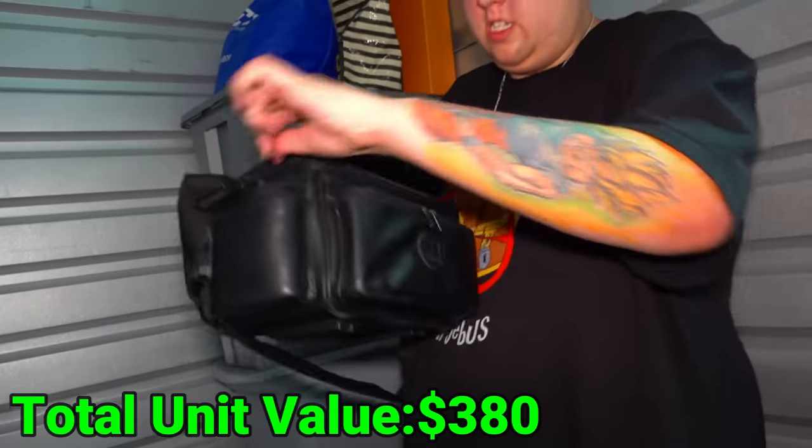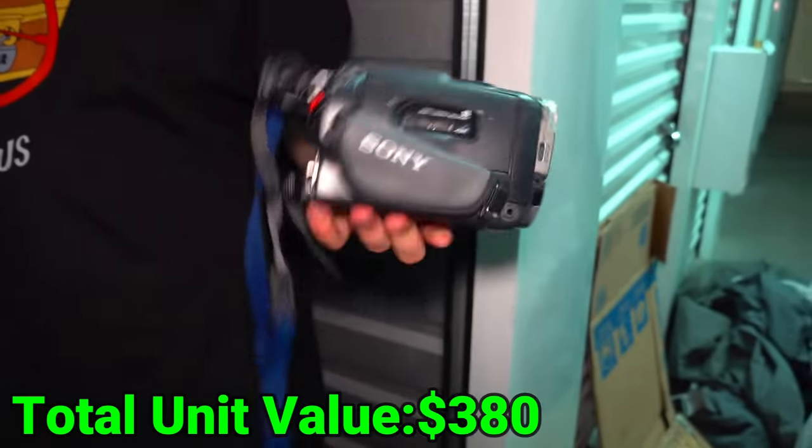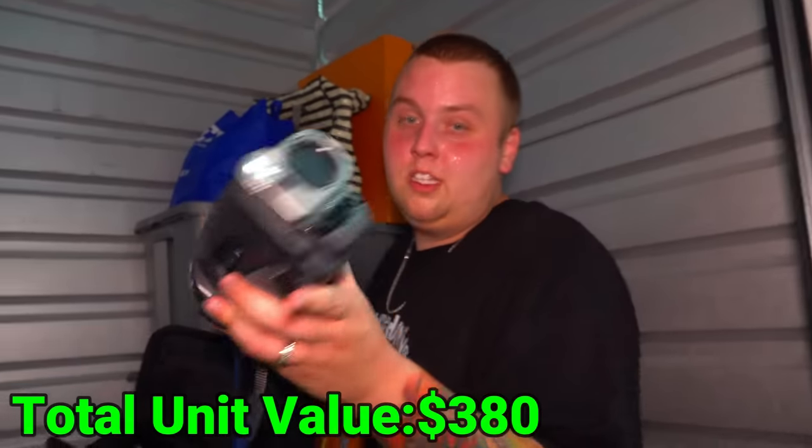I just want to say box. Camera. But what kind of camera? A Sony. It's really old. Look at the side of that. It's a Sony Handycam Vision. Our camera is a Sony Handycam, but obviously a much newer one.